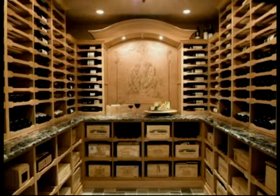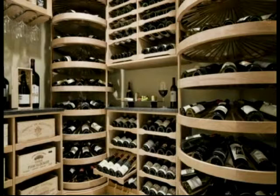We did a lot of studying of bottle geometry when we designed these. And here you can really see those Lazy Susans. This is actually a very small cellar, but it's quite efficient. It's got quite a bit of storage in it for being so small. That one's got about 700 bottles in it.